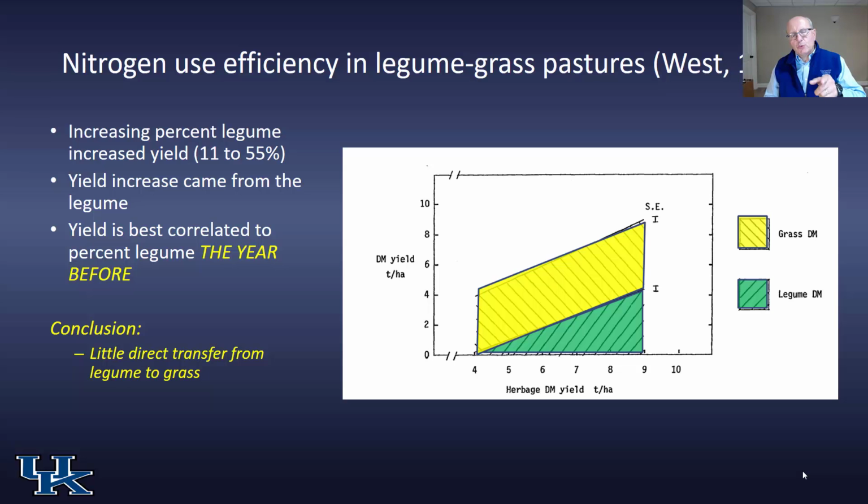And in fact, Dr. West went on and, as a part of this study, did radioactive nitrogen isotope work to confirm that and to quantify the direct movement of nitrogen from the legume to the grass. And there is a little, but it is not a very large quantity at all, in the neighborhood of 15 to 20 pounds per acre per year in this case. The grass benefits from nitrogen turned over in the manure and urine from animals consuming the legume the year before.